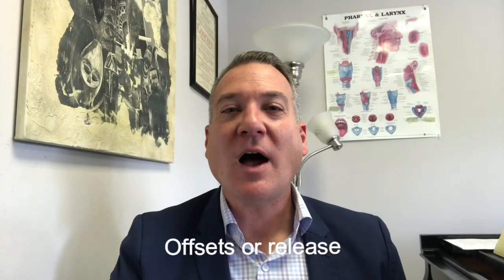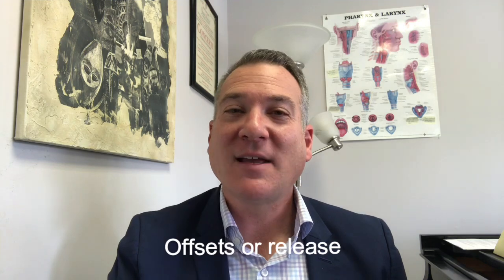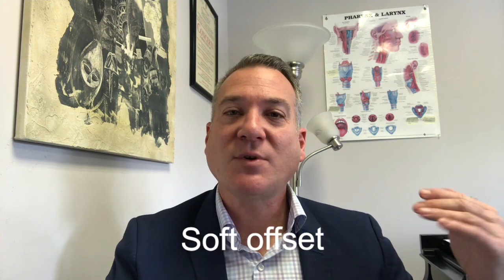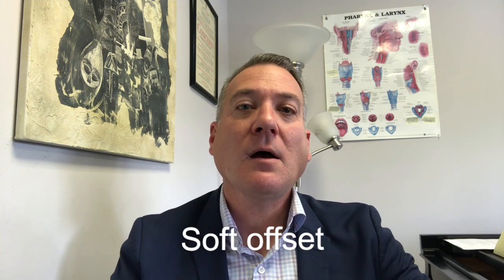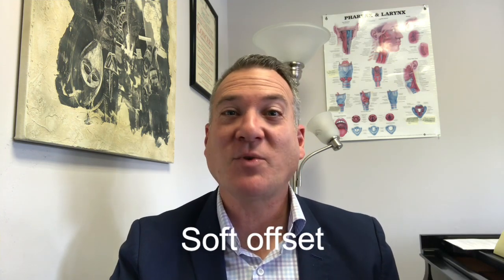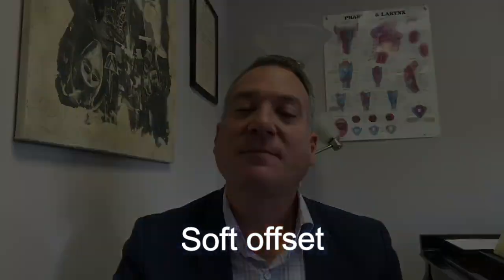I like to think about offsets as well, how we end the sound if we're singing on a vowel, which can be really tricky sometimes because it's all about making sure you have consistent breath support and that the sound doesn't taper off at the end. And if it does taper, we call that a soft offset. And that's where if we're singing, ah, and we just kind of trail off because we don't really have enough breath to make a choice with that. And the breath just kind of trails away. So that would be a soft offset.